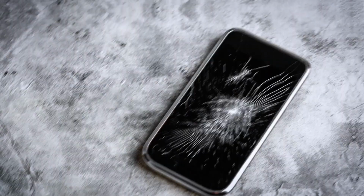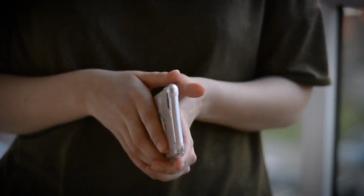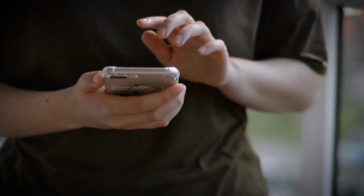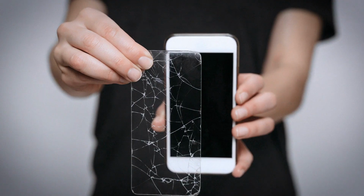If you accidentally crack the screen carrying your phone, replace it with a new one as soon as possible. Yeah, it might not seem a problem since the touchscreen still works, but all the grease and dust will get through the cracks. It can eventually damage the screen, so hurry up.